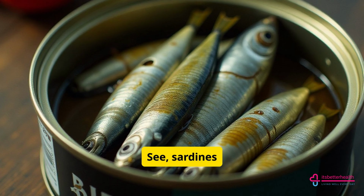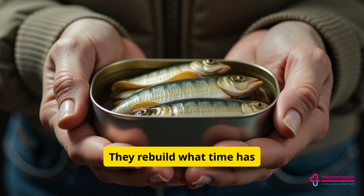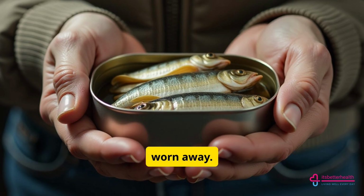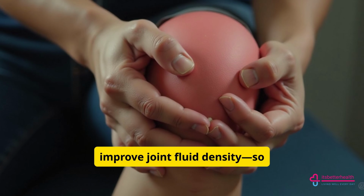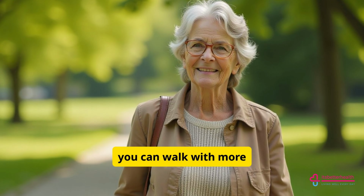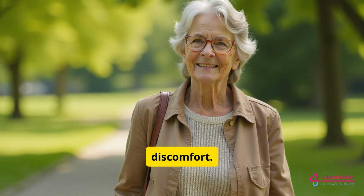See, sardines don't just reduce inflammation. They rebuild what time has worn away. They help restore cartilage cushion, tighten up connective tissue, and improve joint fluid density, so you can walk with more confidence and less discomfort.